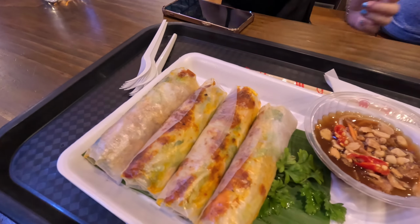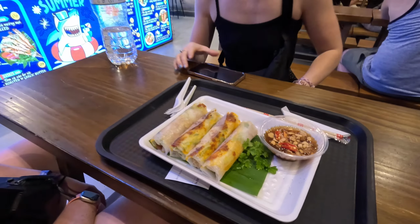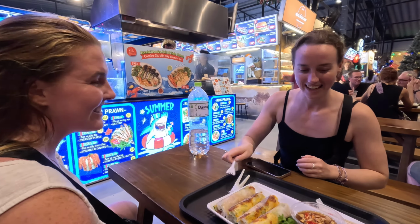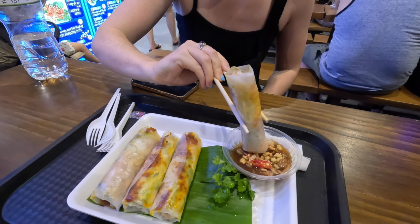That's just got the spring rolls and they look really nice, I'll show you. Who wants to try one first? We're leaving tomorrow, we're going to Cambodia.